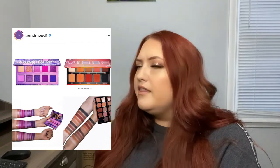I don't think that I understand why one is mini and one is full-sized. That seems weird to me for some reason. Why not come out with two full-size ones or two mini ones? I don't get it. I don't feel very intrigued by either one of these. I probably wouldn't purchase them. I've never actually owned or tried anything from Violet Voss, but there's some of her other eyeshadow palettes that I think I would rather purchase than either one of these.